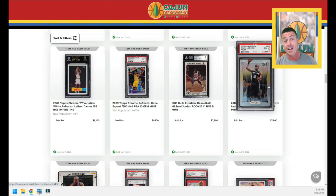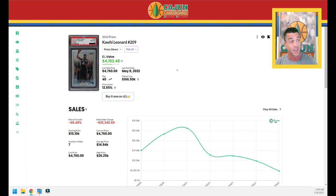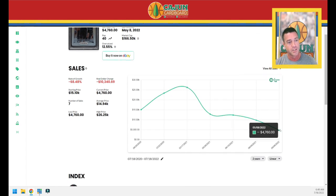So right next to it, another, I guess when they say buy the GOATs, Kawhi Leonard falls into that. He might be a great player, but he's not a GOAT, right? He's not Michael Jordan. He's not LeBron. $7,800 for his 2012 silver Prism. A big fan of the card. It's only a pop 40, one of his better rookie cards from a really weird year in 2012. First year Prism. Last sold for $4,760.